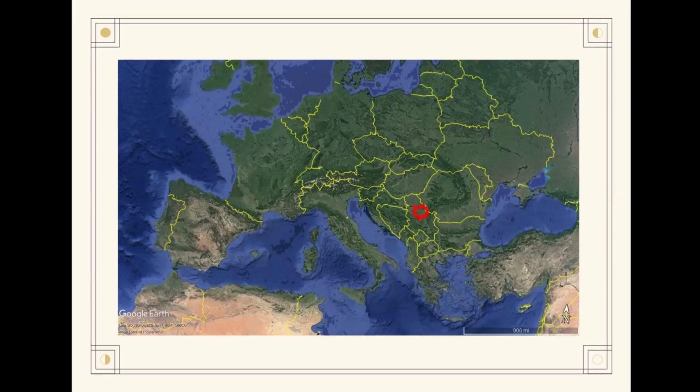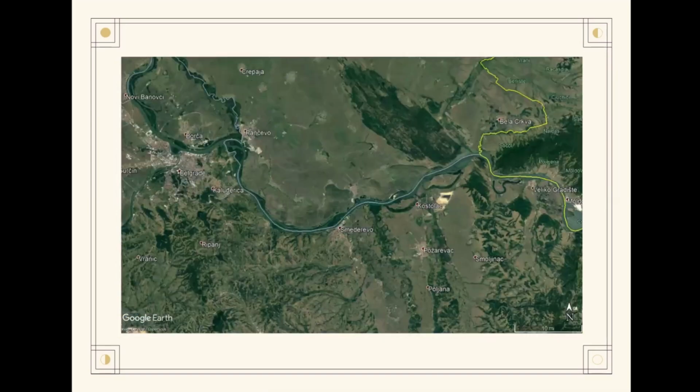When we zoom in a little bit, we can see that it is located some 100 kilometers down the Danube from Belgrade, near the modern town of Kostolac, near the confluence of another important river, Velika Morava. Its favorable geographical location was the main reason for the prosperity of the city. It was connected to western and eastern provinces of the empire, as well as with Greece to the south, giving the city cosmopolitan character.